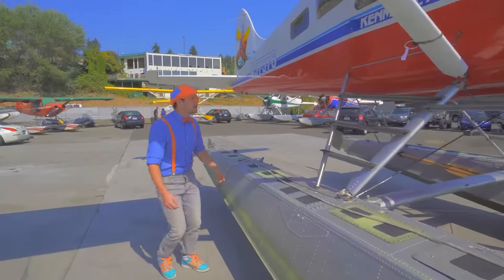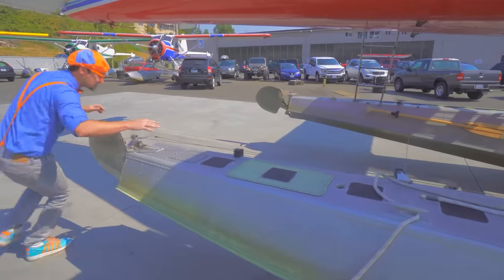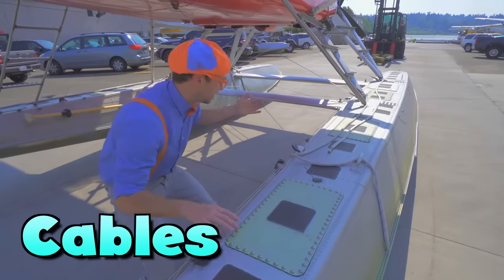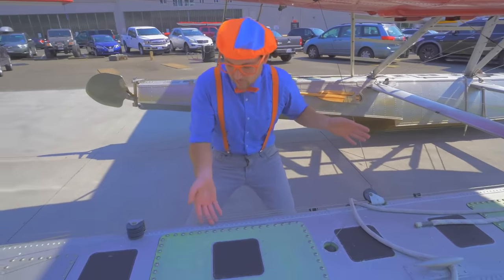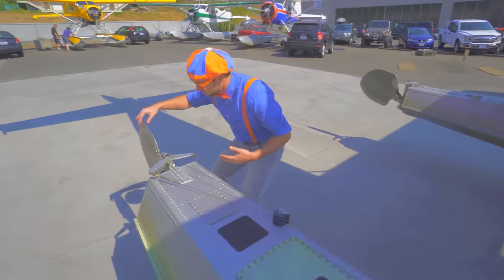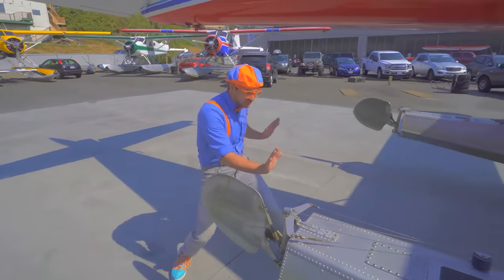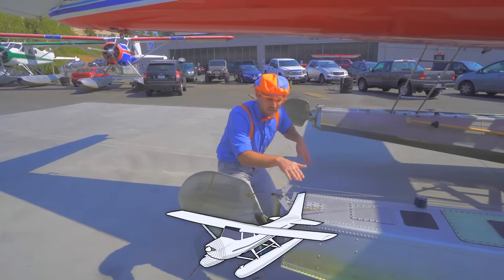We have some steps. Oh, hey, and do you see these things? Look, these, yeah, cables. These cables are attached. They run all over the place, and then they go in the cockpit. And when the pilot pushes the foot pedals, it moves this rudder, one on this side, and one on the other side over there. It moves it left and right. So then you can steer the airplane while it's in the water.